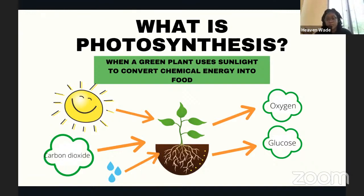And this is very helpful, at least the oxygen part is helpful for humans because we breathe oxygen. So plants are a major resource of how we get the oxygen. And then glucose is used to produce more plants at the end of the day. So it can help with producing seeds, and it can develop fruits, and it can just help the plant grow overall. So that's the photosynthesis system broken down very easily.